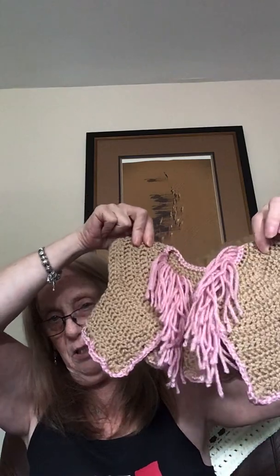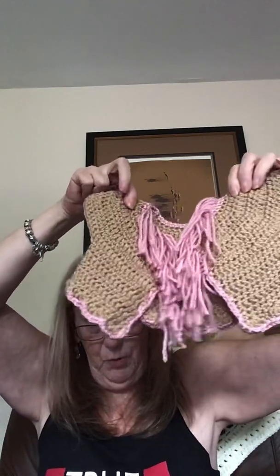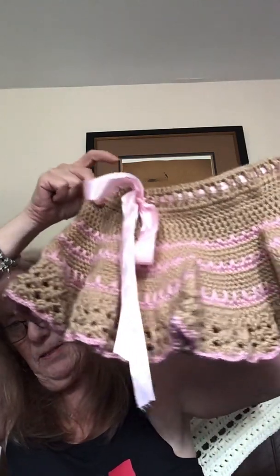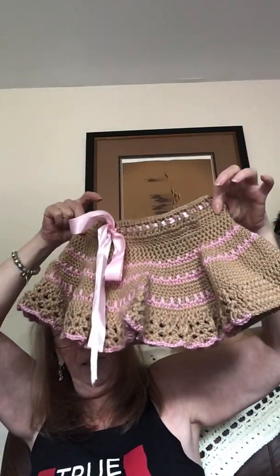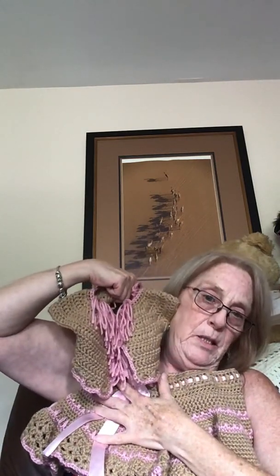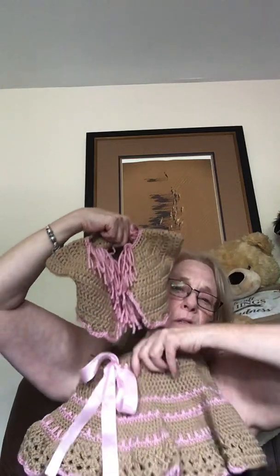It is a bolero type vest with fringe and a skirt. So this is the little vest, or a little jacket kind of thing, and you would probably put a little t-shirt on underneath. That's the back of it. And it goes together with this adorable little skirt. So that's the skirt, and then of course you have the little thing that goes on the top here with a nice little t-shirt, and voila, your little girl is dressed up.